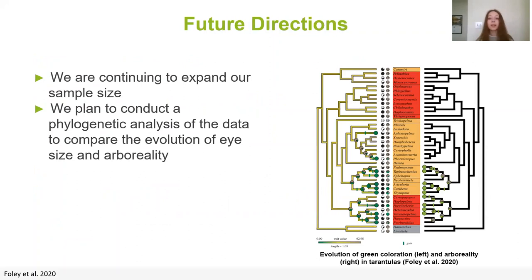We are planning to continue work on this project and collect more measurements to expand our sample size and conduct a phylogenetic analysis of the data. On the right, you can see a figure from a study that one of our co-authors was a part of, tracing arboreality on the one side and greenness on the other. And we plan to do something similar for habitat and eye size with our data. Our research sparked some new questions.